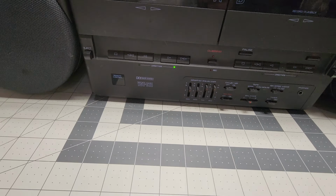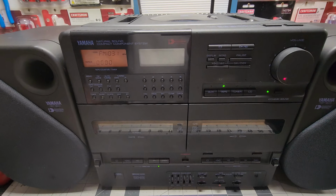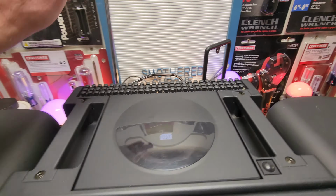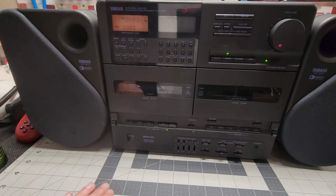Down here, it does have a remote control. I don't have the remote control, which sucks, but it is what it is. I treat it like a boombox. If you look at it, it looks just like a boombox. It even has an aerial antenna, you guys. This is the aerial antenna for it. It has the AM antenna. I'll flip it around after I do the front for you guys.